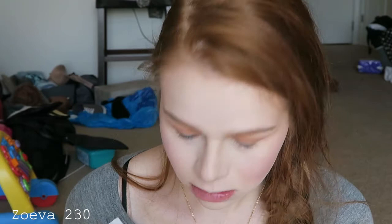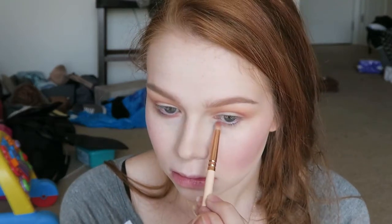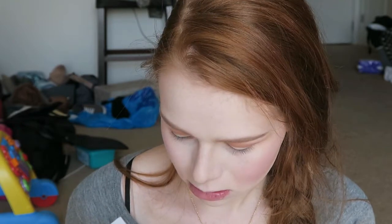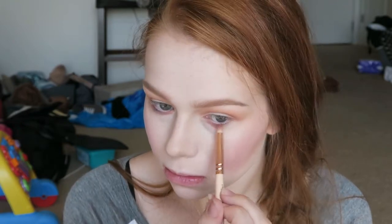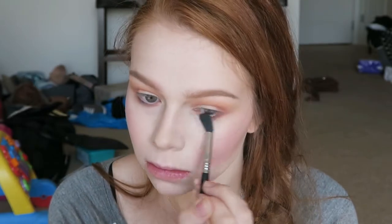And then I'm taking that same shade on a pencil brush and just defining my lower lash line really quickly while I'm still using it, and kind of creating the shape that I want, building the outer corner of the lower lash line up to my outer corner of my lid.